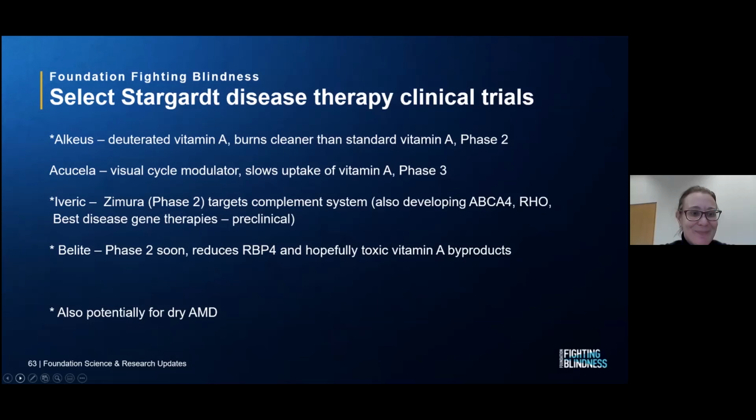Now, in a normal healthy retina, those waste products are cleared properly. But in people with Stargardt disease, those waste products are not cleared. And when they accumulate in the retina, they lead to central vision loss. So what these companies are doing, Alkeus, Acucela, Iveric, Belite, and there are other companies moving into this space, they're designing therapies to reduce the accumulation of those waste products. So the companies I have listed here are at various phases of clinical trials. You're going to see more companies moving into this space. And this approach may also work for people with dry AMD. We're still at a relatively early stage for many of these companies, but stay tuned.